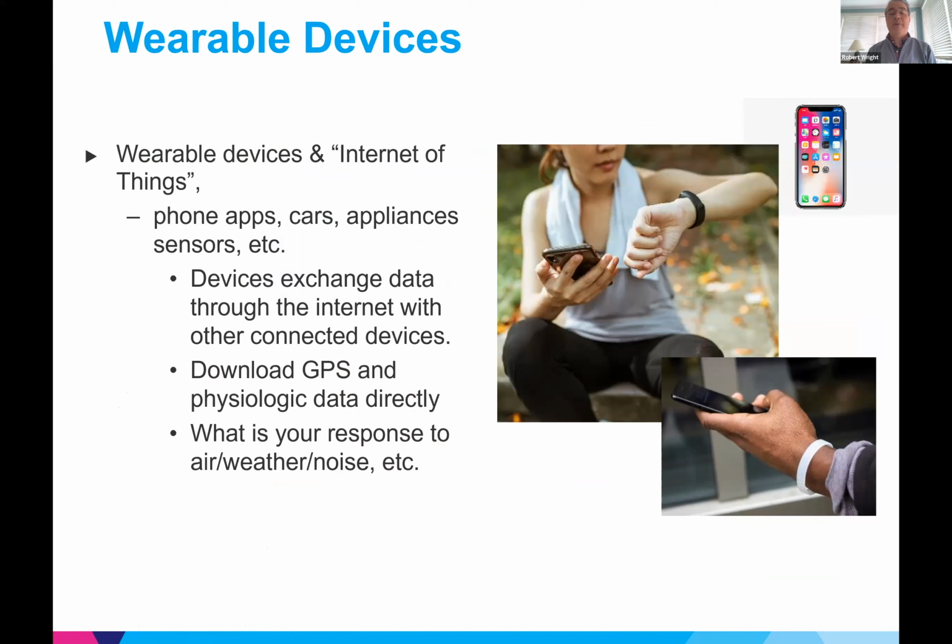So as I said, everybody on this call probably carries a cell phone. A cell phone is a type of wearable device, and it has GPS information, and it's part of the Internet of Things. These are apps that can be found in your phone, in a car, or appliances that exchange data with the internet, which tells us something about the amount of noise that you're exposed to, the amount of light that you're exposed to, and other types of variables. The GPS data can give us a finer resolution on the amount of air pollution exposed to or the climate that you're exposed to.